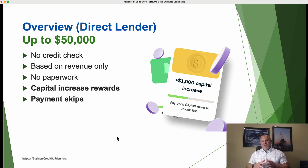Another unique aspect, which is unheard of in the lending space right now, is called payment skips. When you make so many on-time payments, paying back the amount of money you borrowed, this lender has a payment skip. It allows you to choose a specific payment and say, I want to skip the payment this one time. And there's no penalties for that, no additional fees for that. It's a reward they're giving you for making your payments on time.